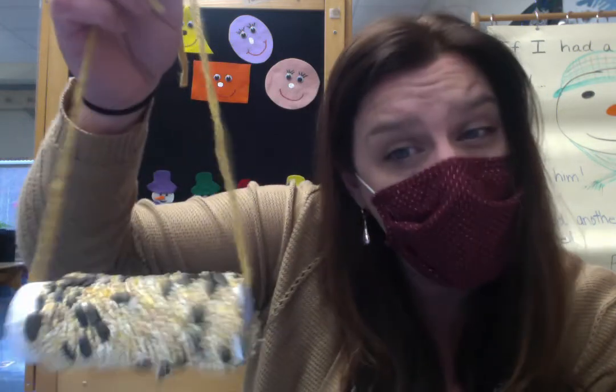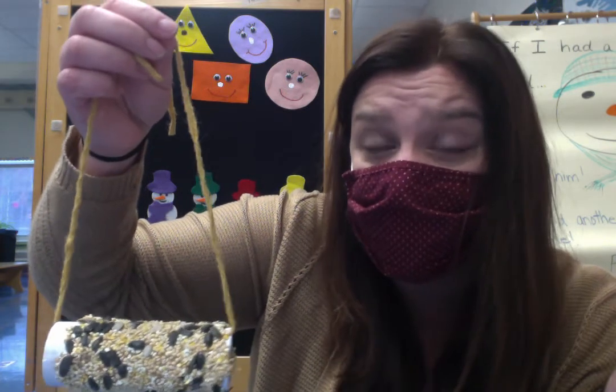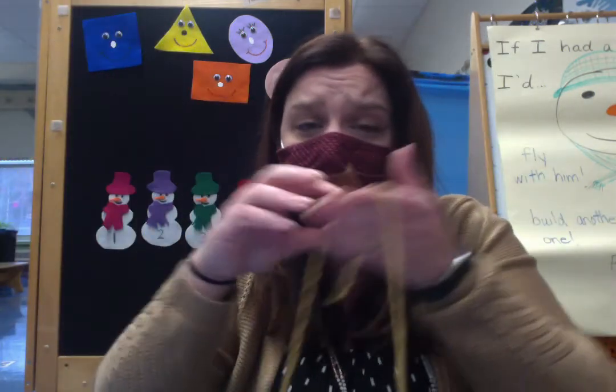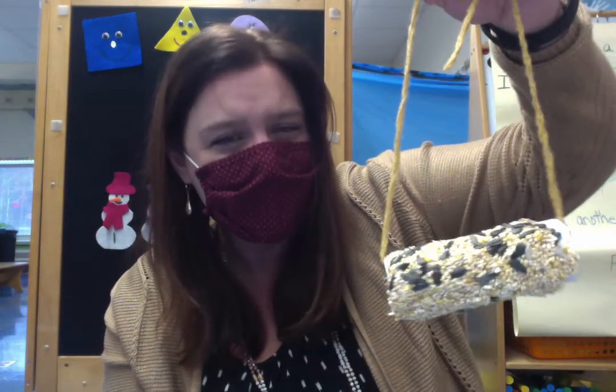So this is one way that you could help take care of some of those animals in the winter that are having a harder time finding some food right now. You could also just take Cheerios and maybe sprinkle them around. Or if you have dried corn, you could take dried corn and sort of sprinkle it around too. That's a nice way to help take care of some of those animals in the wintertime who are really having a hard time finding some food.